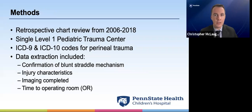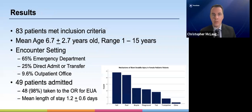We performed a retrospective chart review of our Level 1 Pediatric Trauma Center's patient database. ICD-9 and 10 codes specific for perineal trauma were used to identify the patient cohort. Information regarding patient demographics, injury characteristics, imaging completed, and time to the operating room was collected for analysis by manual chart review. Over 12 years, 83 patients met inclusion criteria. Mean age was 6.7 years with a range of 1 to 15 years old.